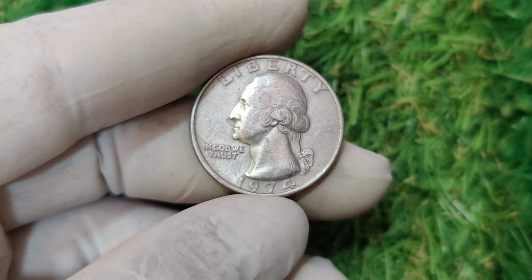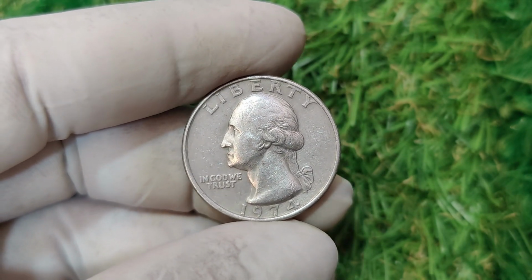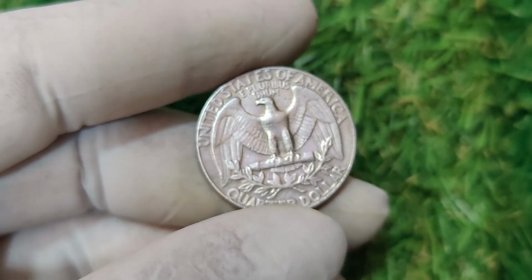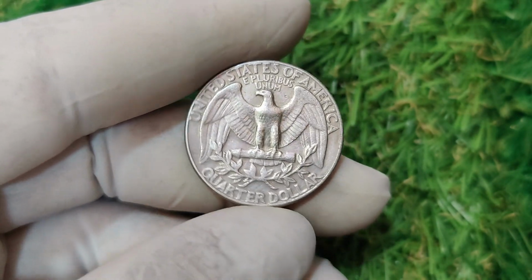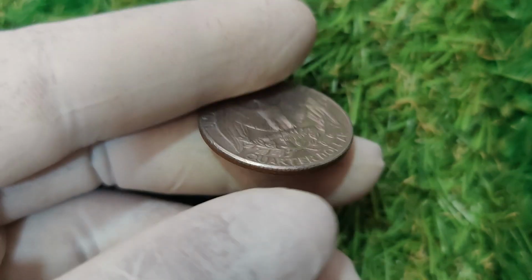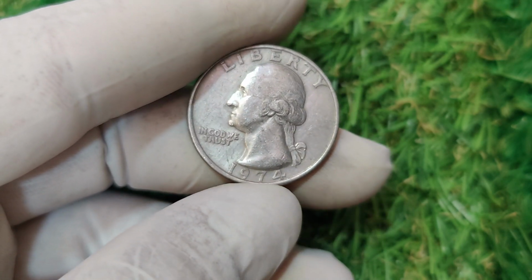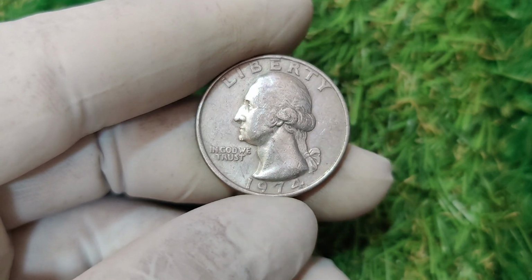Let's begin with condition. Most circulated 1974 quarters are worth 25 cents, but if you find one in uncirculated condition, or what collectors call mint state, it can be worth much more. An MS-65 example from Philadelphia might be worth around $10, while an MS-67 can go for over $100. For Denver minted quarters, a high-grade MS-67 or MS-68 can bring in hundreds, even over $1,000, depending on market demand. San Francisco proof coins are worth between $3 and $15 for standard proof strikes, but deep cameo examples in PR69 or PR70 can fetch $50 to $100 or more. But that's just the beginning.